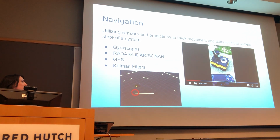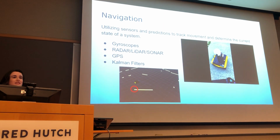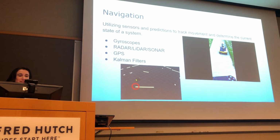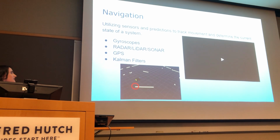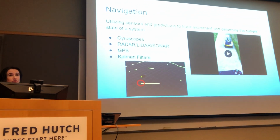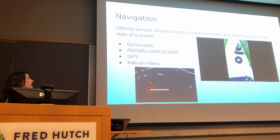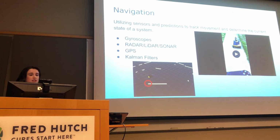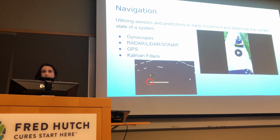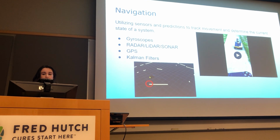So if I were to rename this initialism, I would actually call it NGC, because before you really do anything, you need to figure out where you are in the world. So navigation is a whole field of utilizing sensors and predictions to track movement and determine the current state of the system. There's a lot of science behind different types of sensors. We have gyroscopes, which are orientation sensors, so a lot of times satellites will use those. We have radar, lidar, and sonar, which are more position sensors.